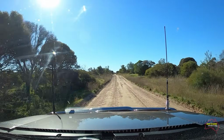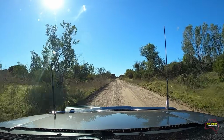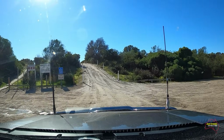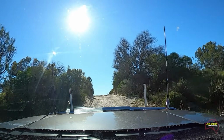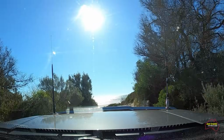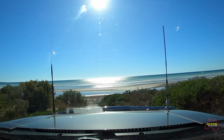we left the main road, and it was only a short run from the main road, and you were soon at the beach. Following the road that took us up over the dunes, I surmise it is, and we were soon out on the beach for a bit of a look around and a drive along the beach.